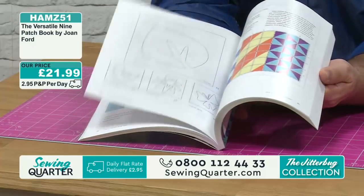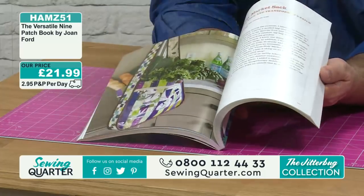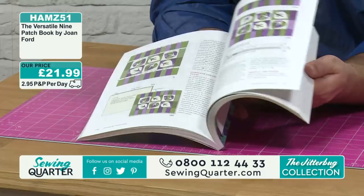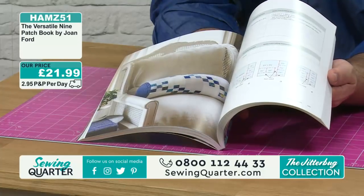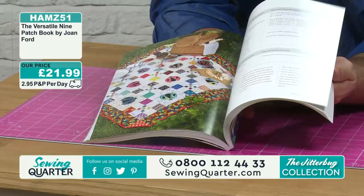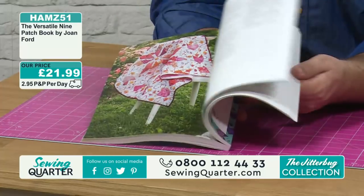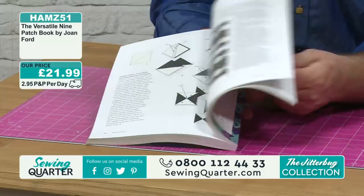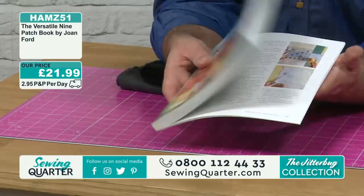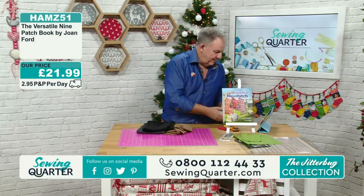Love the drawings, love the paintings, love the applique templates. You've got so much in there, but then they also put it into projects like bags, bolster cushions, quilts. Lovely, isn't it? Right, okay, I've got to go back to my fabrics. That's a brilliant book, £21.99. Right, off we go.